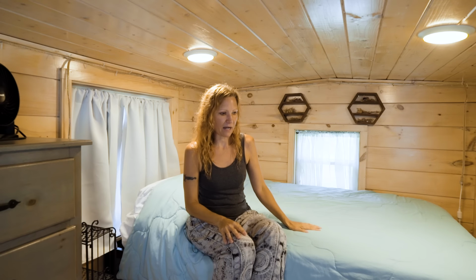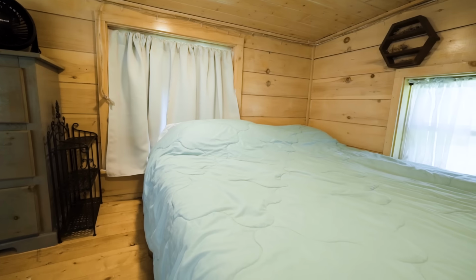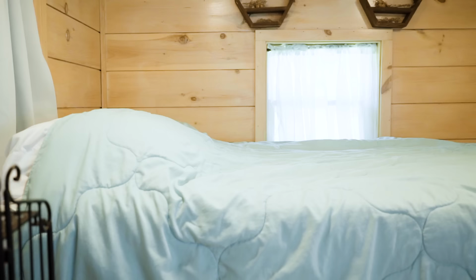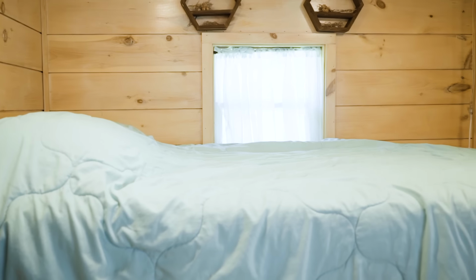This bed used to be on the floor, but people told me you might want to get that up off the floor. So I did buy a platform for underneath it. So now it has under the bed storage.